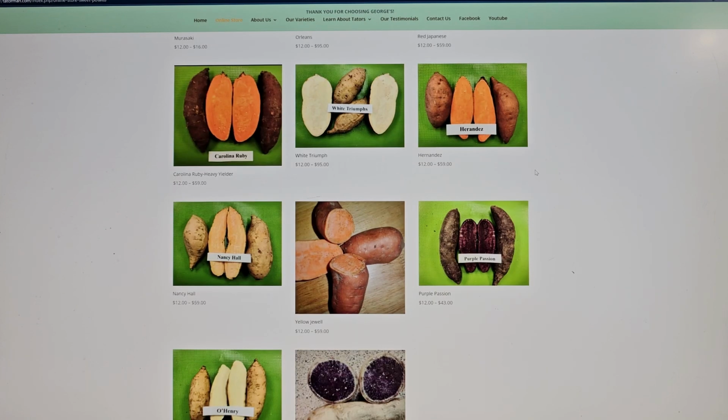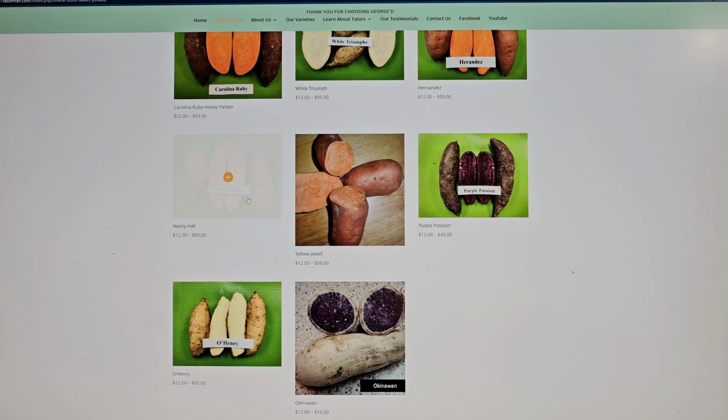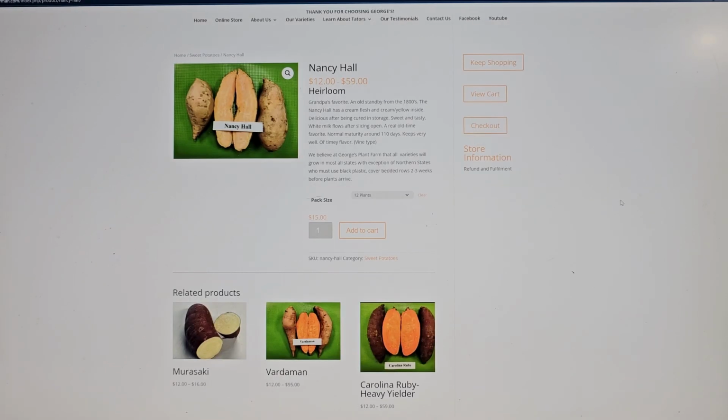Trying to think of Yellow Jewel, Nancy Hall. Nancy Hall's, I'm going to click on it here. Nancy Hall's an old-timey one, back from the 1800s. So it's got a creamy flesh, creamy yellow inside. It's sweet and tasty. Takes about 110 days to mature before harvest.